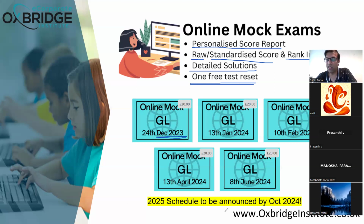So this is the 2024 schedule. 2025 schedule is going to be announced by October. So in about a month's time.